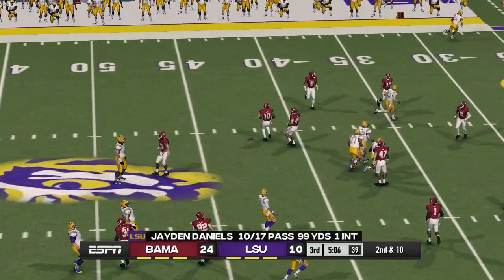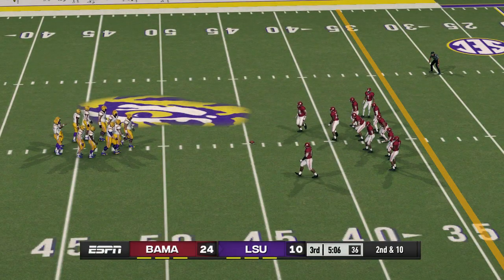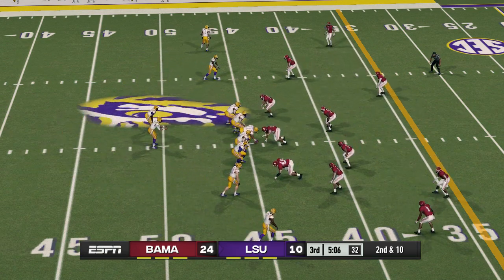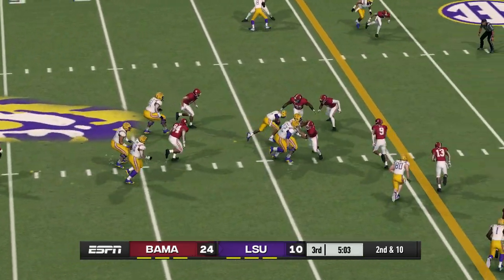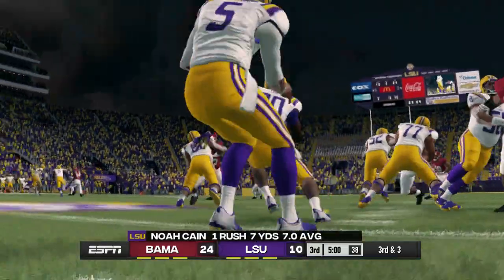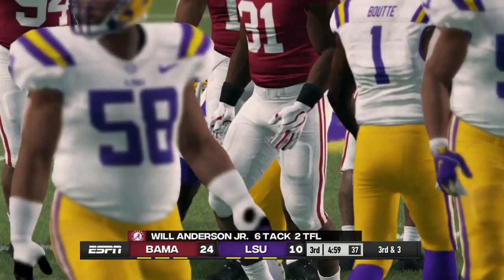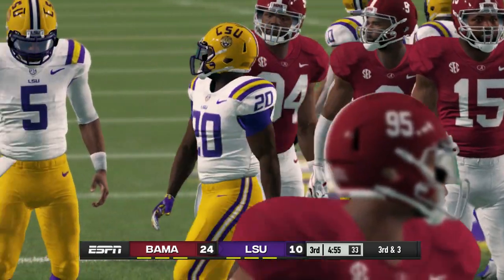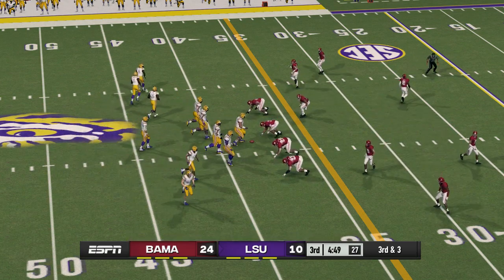Quick pass, tight end, and he wasn't ready for it. And this is the 8th play of the drive. That makes it second and 10. And he carries the ball for a nice gain. That makes it 3rd and 3. They need about 3 yards to get the first down here on 3rd down.